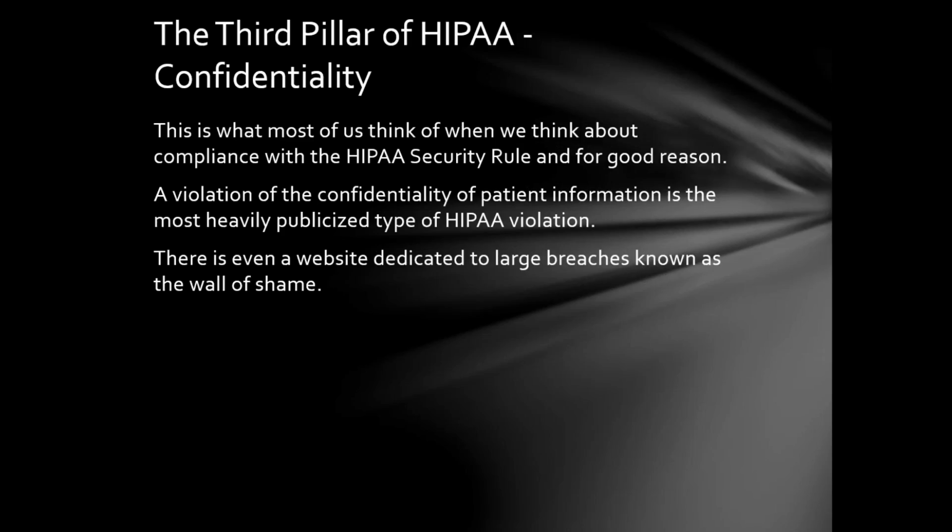So if you have friends, neighbors, or family members that come to the practice, if you don't have a good business reason to be in their charts, do not go in there, because that's even a HIPAA violation. So make sure that you don't do things improper with medical records.